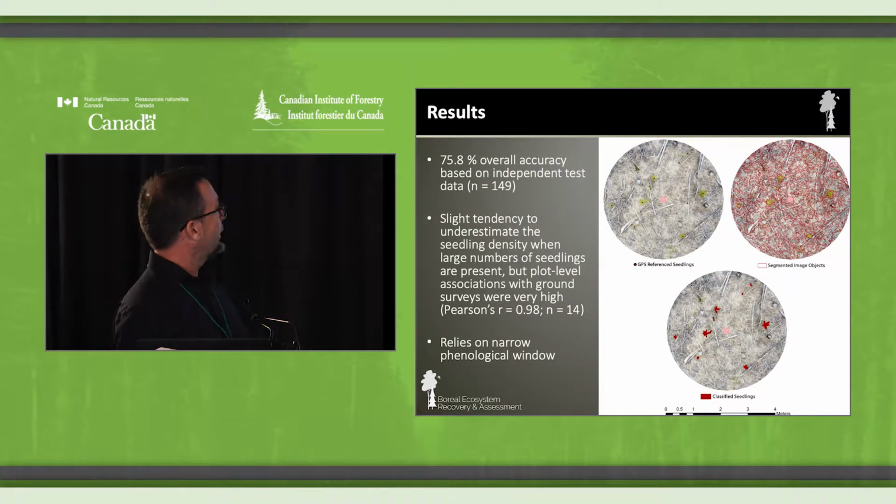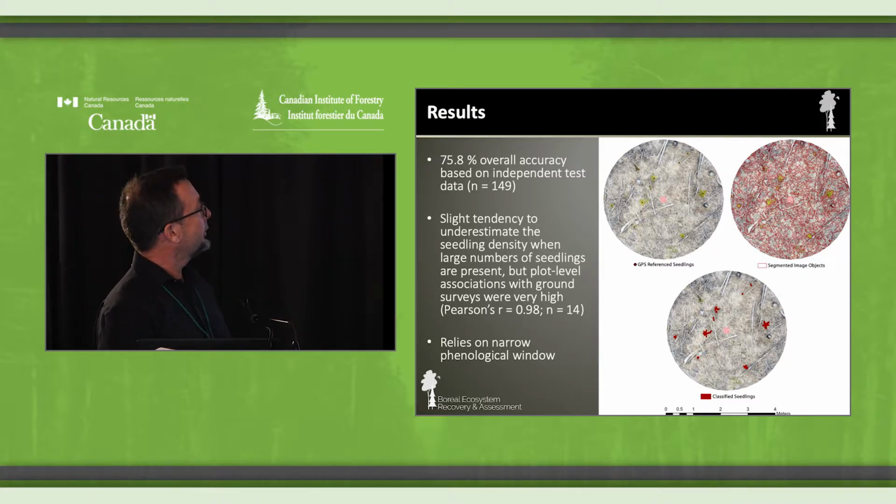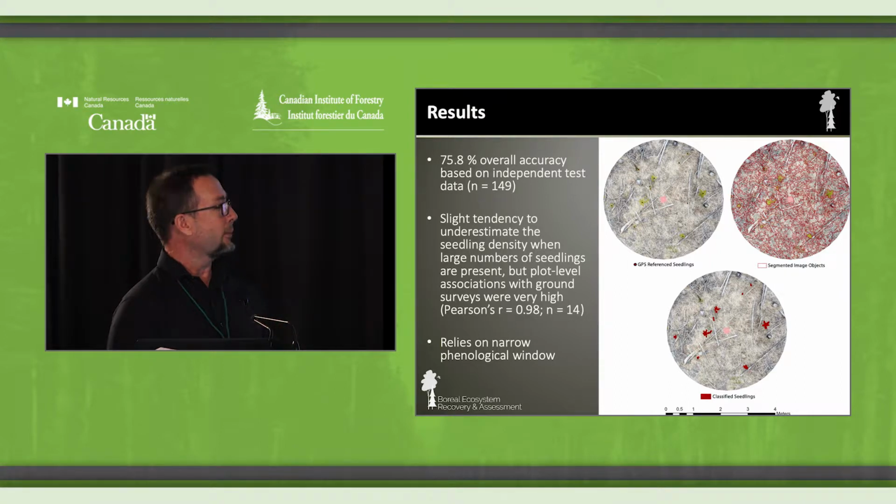We did some pretty basic processing. You can see the seedlings here, by the way, in the raw photos with the dots on them. We segmented the images into objects, and then we used some machine learning decision rules to just pull out the objects from their surroundings, the seedlings. Does it work? It works pretty well.